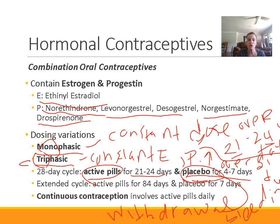Now, there are extended cycle forms of combination contraceptives. So extended cycle, instead of having a 28-day cycle, it has a longer period. It's essentially a 3-month cycle. Extended cycle pills have active pills for 84 days. So that means there's hormones that are taken steady for 84 days and then placebo for 7 days. So patients who are on extended cycle pills would only menstruate or only bleed once every 3 months, which is pretty convenient.